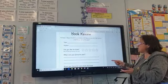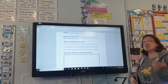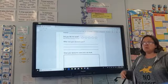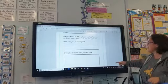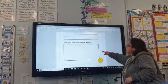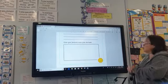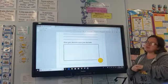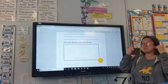How many stars would you give it? What was your favourite part? And what I'd like to know isn't just in the jungle, what was it about the jungle that you liked? So there's those conjunctions in there. And then drawing your favourite scene from the book. That will be really important because that's what encourages people to read, especially if you've had to use your imagination. Right. So I reckon there's plenty there to choose from.